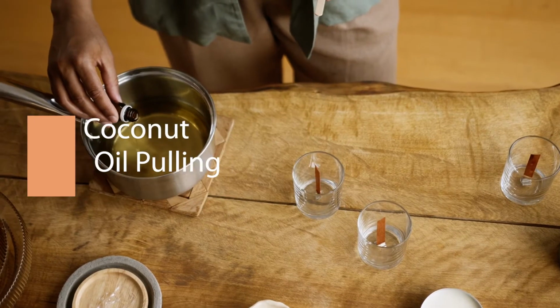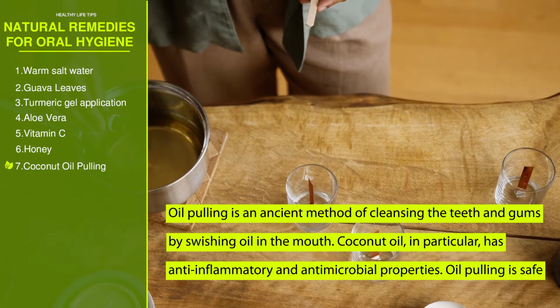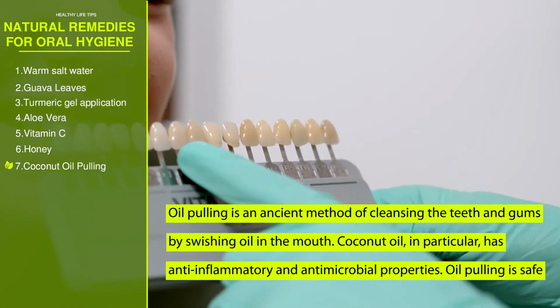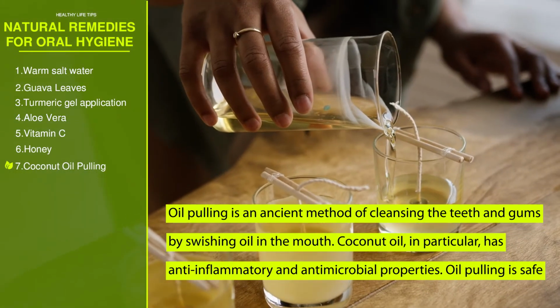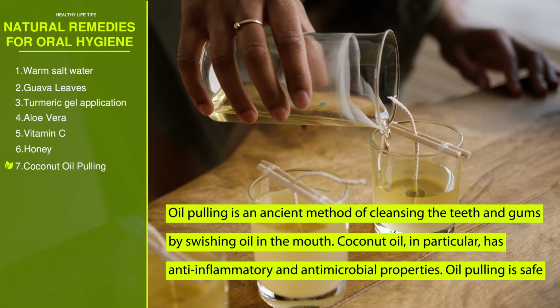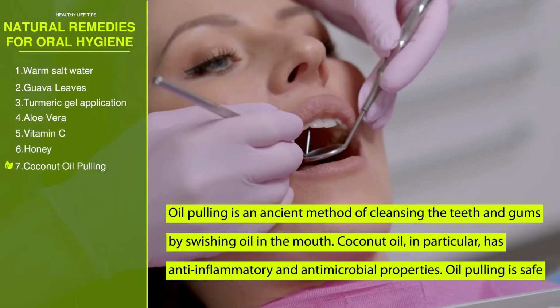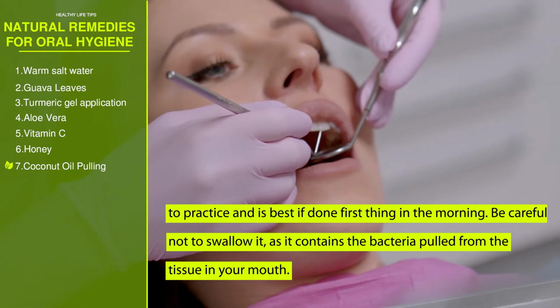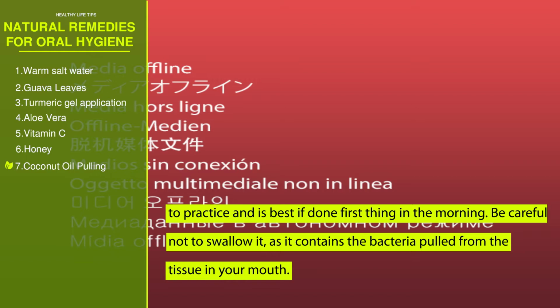7. Coconut oil pulling. Oil pulling is an ancient method of cleansing the teeth and gums by swishing oil in the mouth. Coconut oil in particular has anti-inflammatory and antimicrobial properties. Oil pulling is safe to practice and is best if done first thing in the morning. Be careful not to swallow it, as it contains the bacteria pulled from the tissue in your mouth.